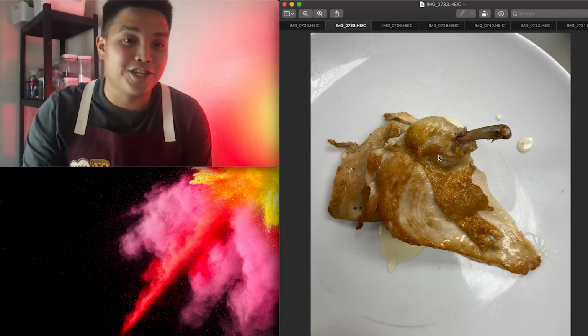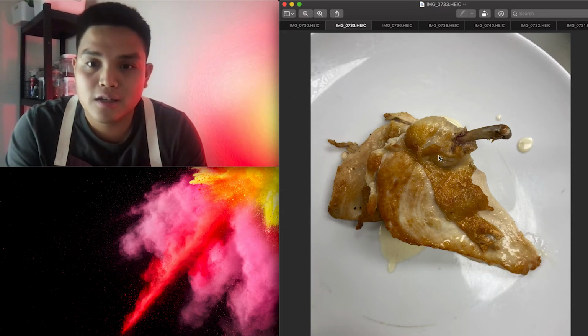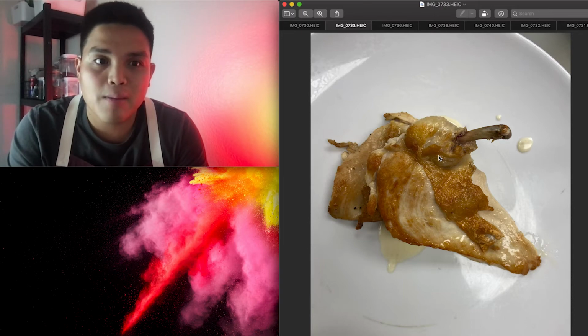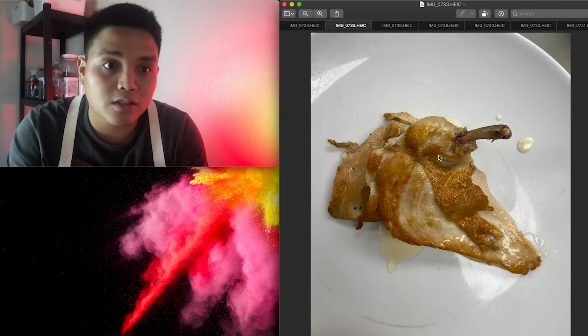Anyway, one of the chickens came undercooked. I'm pretty sure it was a sous vide that was undercooked. So maybe we didn't have it in the bath long enough, or maybe the bath wasn't quite the temperature it should have been. I'm not sure what happened there, but the sauce did come out.